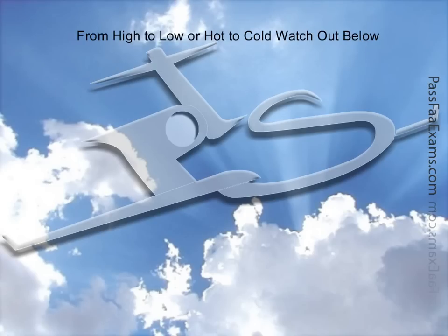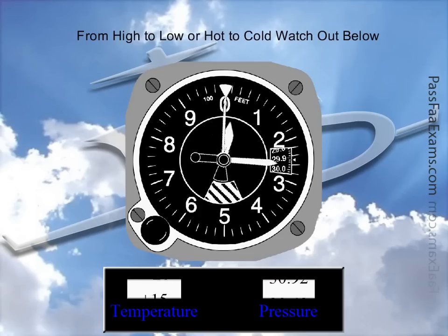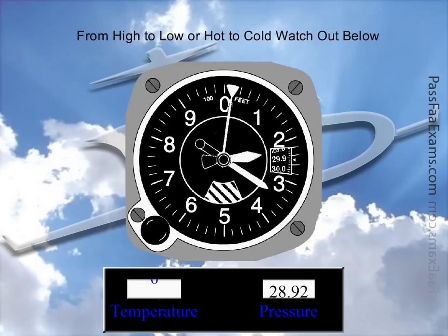Okay, so if I go from high to low, assuming that it's pressure, the altimeter reads lower because it looks below, or, wait, I need to look below because the altimeter reads higher because in warmer days the pressure levels are raised or lowered, so the altimeter gets tricked into thinking that it has become a VOR receiver. No. I don't know about you, but this teaching method always confused the heck out of me.